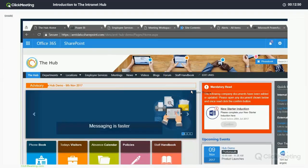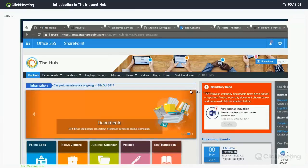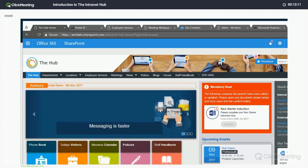Now in the back end, in a standard SharePoint list, somebody has basically gone on and decided that there's a new starter induction document. So it's a Word document. They've decided that myself as a new starter, I need to go and actually read that document and accept it. So they've uploaded the title of the document, a link to the document. They've given me a nice helpful instruction here saying please complete your new starter induction here, and they've given me a date that I need to do it.